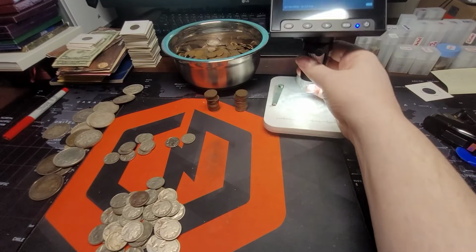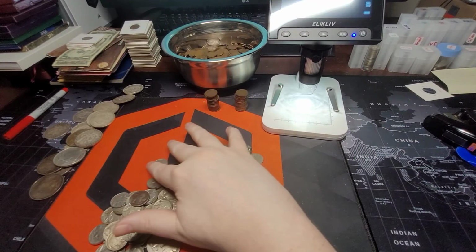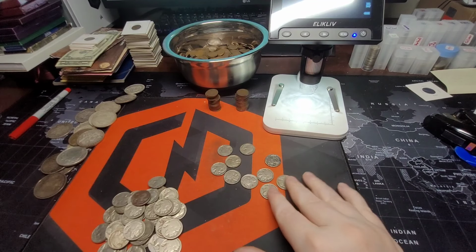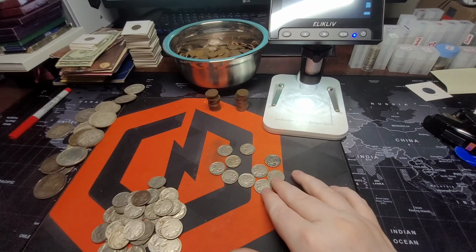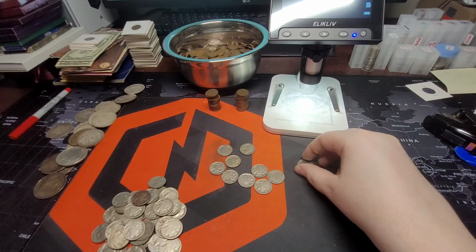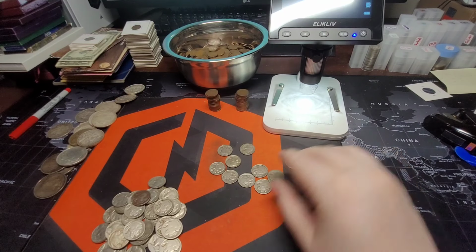these are the finds that we got. Nothing crazy date wise, just right above like the basics. But yeah, as you can tell, this is that one. So we'll get a better look at that.